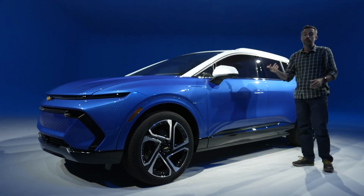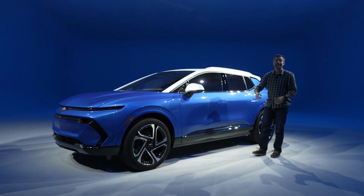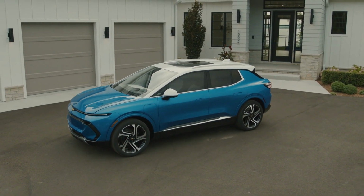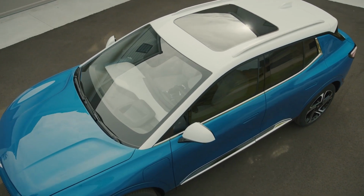This is a bit longer than the current gasoline-powered Equinox, both in terms of wheelbase and overall length. And that gives it a look that's similar, but different as well. I like the two-tone color appearance. The white roof reminds me of my own Chevy C10.